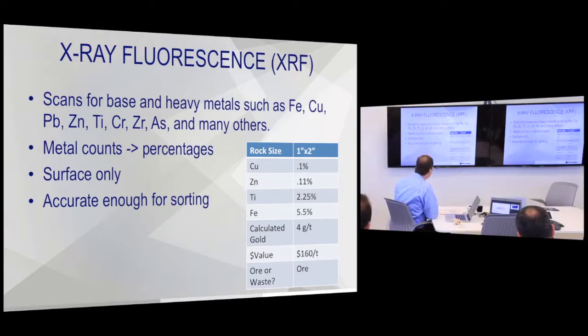This is an example of a gold mine that used copper, zinc, titanium, and iron as indicators of the presence of gold. So we don't scan for gold directly, no one does yet. But that has never been a problem with most of the operations because gold doesn't get deposited by itself. It always takes other things with it. In this case, copper, zinc, titanium, and iron.